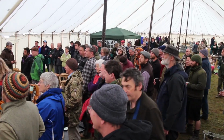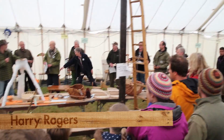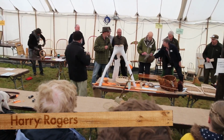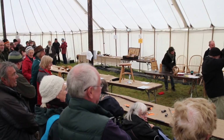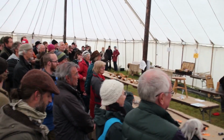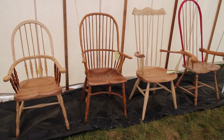Well, hi, this is the prize giving for the best chairs and stools in the country at the Bodger's Ball, Greenwood Working. And I'll show you in this film a good selection of the chairs and stools that members of the Association of Pole Lathe Turners and Greenwood Workers have made. And first up are the armchairs.